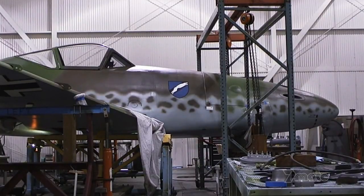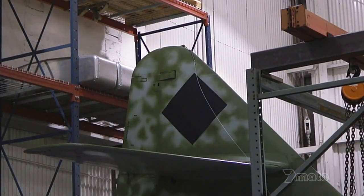This aircraft is destined for a museum. The swastika on the tail is covered over. It wouldn't be allowed if the plane was displayed in Germany.